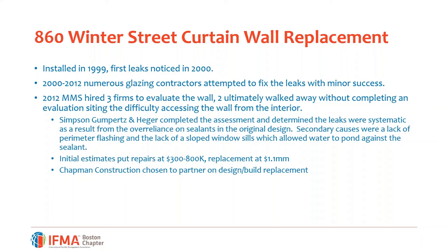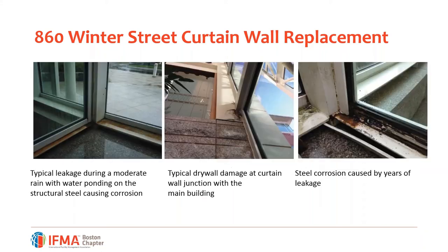We work almost exclusively with Chapman Construction, so we brought them on board fairly early in the process to partner with us and do a design build. During the initial report, these photos kind of show you what we were dealing with every time it rained. From various points in the curtain wall, we would have a decent amount of penetration. It wasn't unusual for there to be standing water on the bottom layer level of the steel. And obviously anywhere tied into the building, we had considerable damage to our drywall.